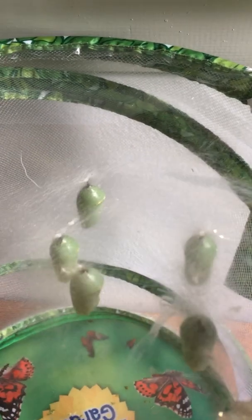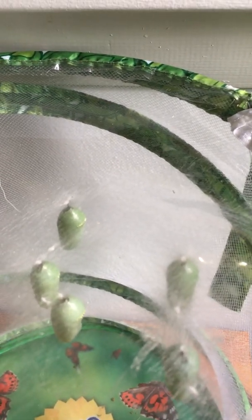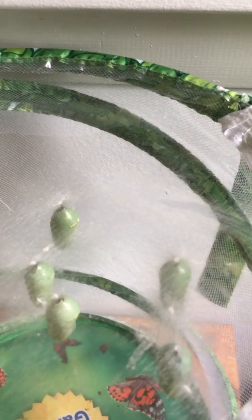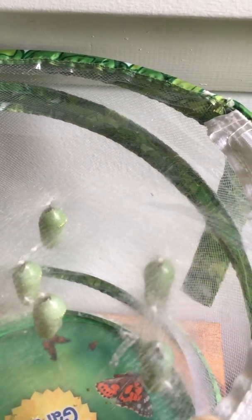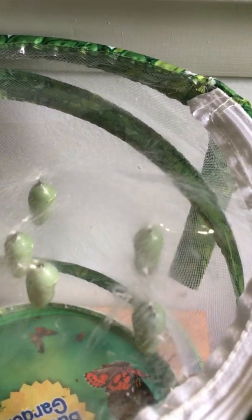So these in particular back here, they're getting a little darker now. And it's because the butterfly is really starting to form inside of that chrysalis. And you can see the silk buttons holding the chrysalis up, just like it was holding that other caterpillar like a J. And you can see how it looks like little spider webs there of silk all across. And there's the thing that I know you really want to see. Here's a butterfly. This butterfly came out less than half an hour ago.